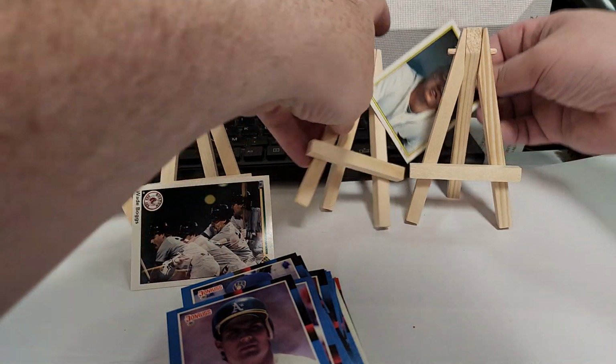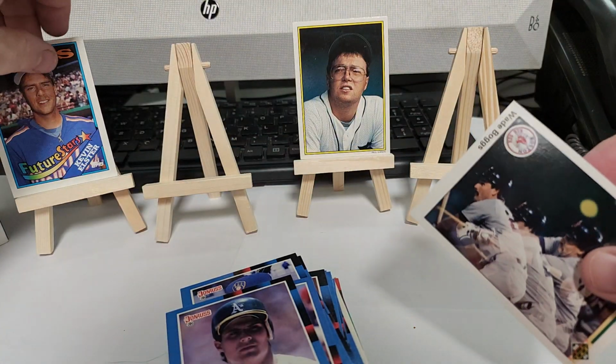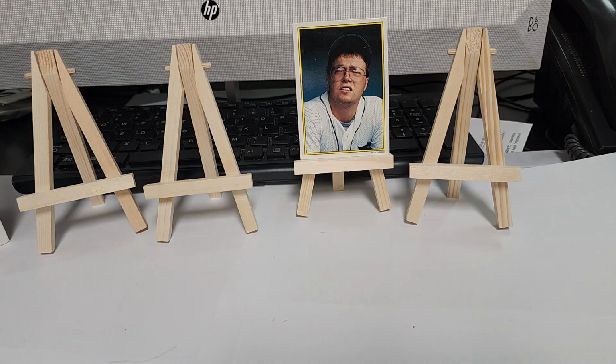I'm sorry, Mr. Gibson. Let me get you back up there. So still, Mr. Gibson's going to be my favorite card that I'm picking. All these cards will go back into the pool. You can definitely pick them out. Same way, that's the first colored pack.